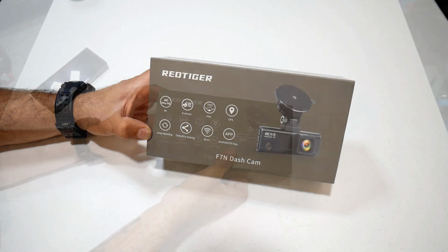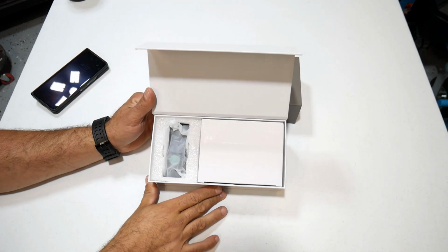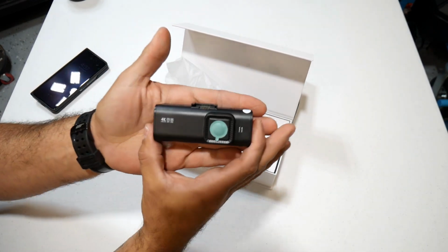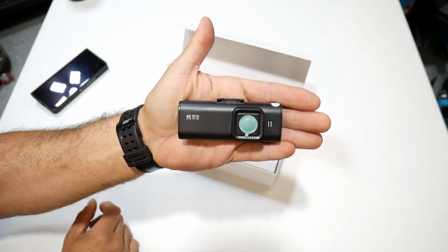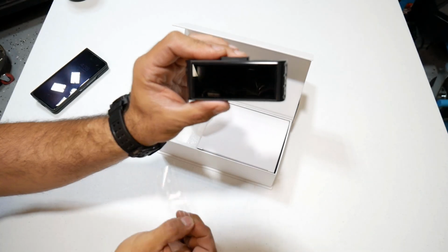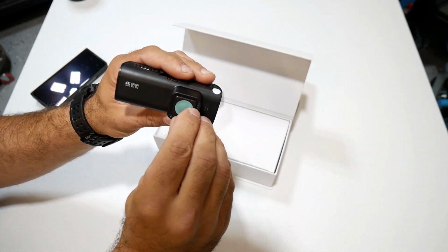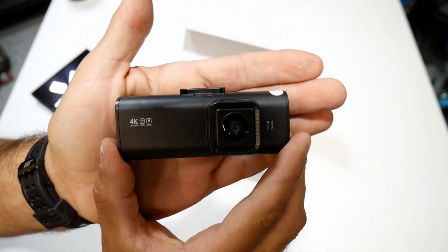So let's go ahead and get inside the box. I'm going to pull it out of its sleeve here. Real nice packaging. Flip open the top. As you guys can see, here is the dash cam. Real nice and compact. So that's what the dash cam is going to look like. Not very big at all, so it won't take up a lot of room on your windshield, which is nice. It's got the screen on the back there. Now this is a little over a 3-inch screen. Then you got the camera up front here. Like I said earlier, it does shoot in 4K.